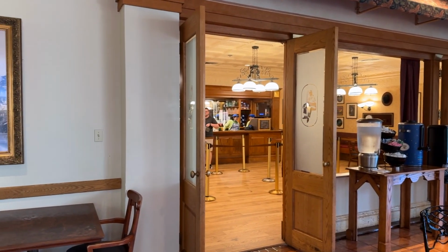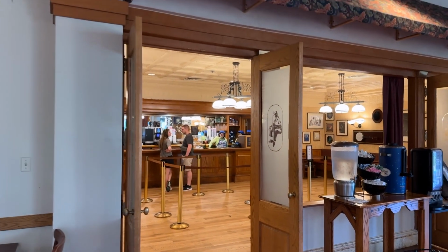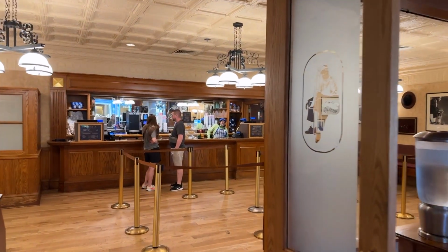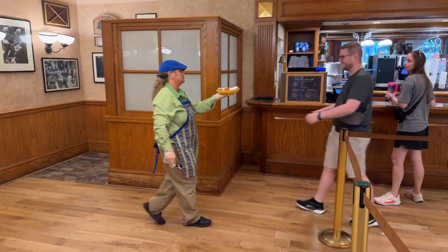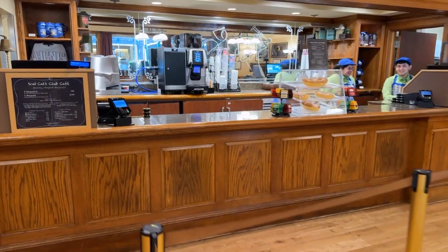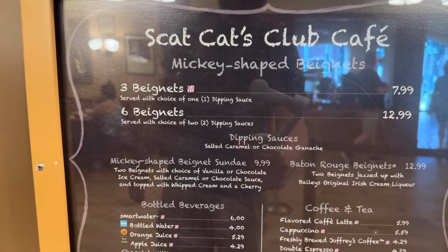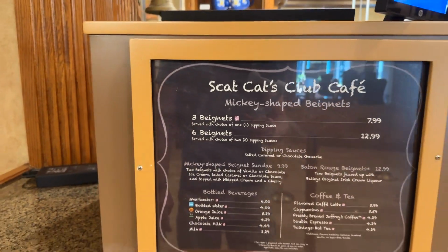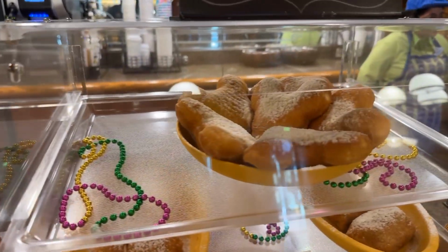Fritters, and here is where you get the beignets. This is where you want to check it out. They have some on display up here. Two beignets, $7.99. Six, $12.99. I'm sorry, three, $7.99. Just get the six. You're gonna want the six, because once you have two, you're gonna want them all.